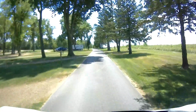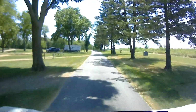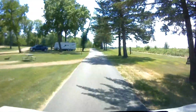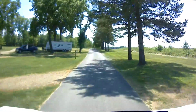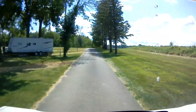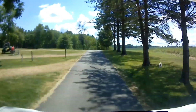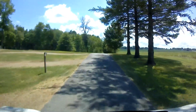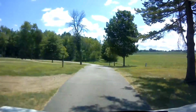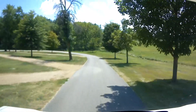Now down here on the left, this is the guy that brought his truck down to get me going. He'll probably wave at us here in a minute. And I'd drive around a little bit more, but I don't want to load Classy up by idling too much, so we're just going to kind of get on out of here.